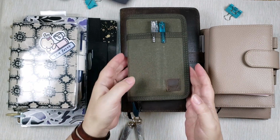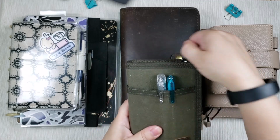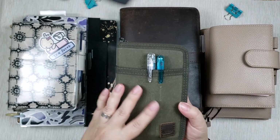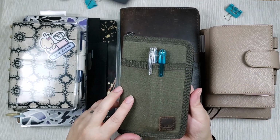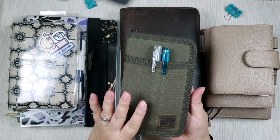Next planner is this one. This is Moterm Pocket. Let me open it. I love this case that it's in. When I saw it on someone's Instagram, I thought it was really cool, so I ended up getting it. Again, I do not regret this purchase.